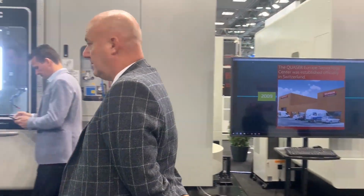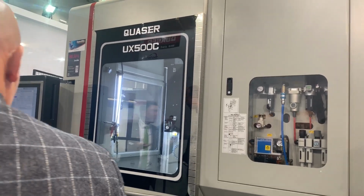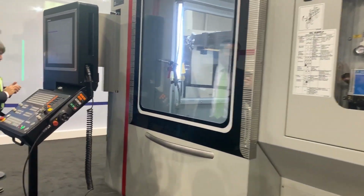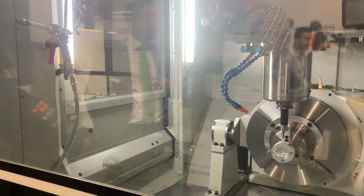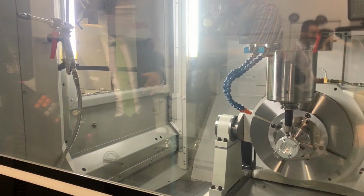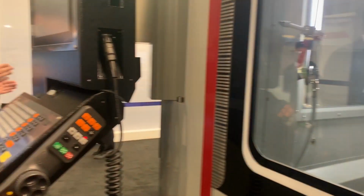Now let's start over here, Paul, because this is a 5-axis machine. This is the UX500, isn't it? Yep. But what's interesting here is you've got a robot solution feeding this. Yes, this is loaded just manually by a Halter robot system. What I also like about this particular machine model is the accessibility, double door opening, easy to get in. And I like the way the table's configured on here.